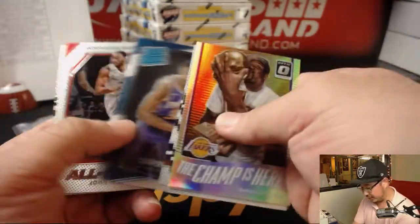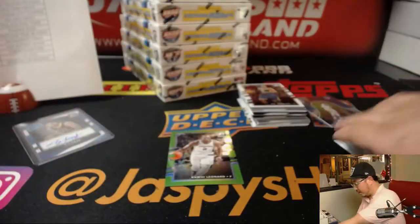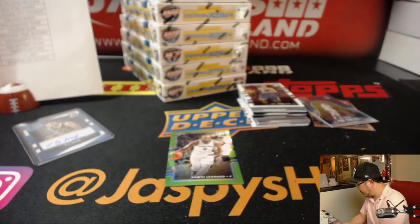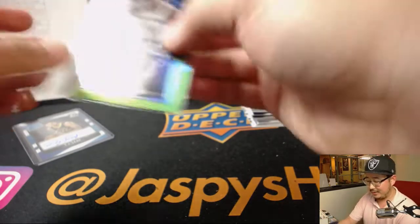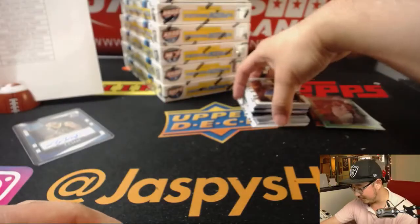Champs here, Shaquille O'Neal. Poor Gordon Hayward. Although he's my rival, a Celtic, I don't feel that bad for Gordon Hayward. 98 on one. I guess I do feel bad for Gordon Hayward. I don't feel bad for the team.